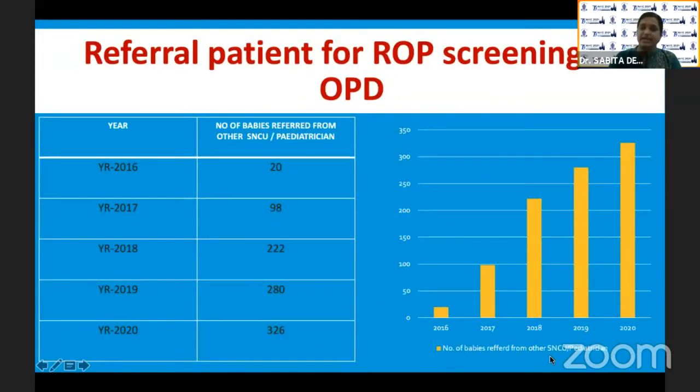By continuous screening in the SNCU, and the sensitization program side by side, there is an increase in the referrals to our OPD. In the year 2016, for isolated ROP screening, only 20 patients were coming. Now in the year 2020, it has increased to 326 referrals from the nearby SNCUs and other pediatricians in our city and in Ganjam district.